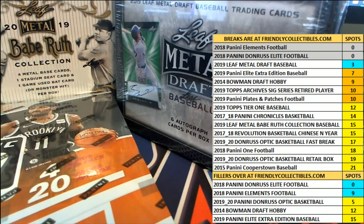You'll see our countdown board getting really accurate. This will get fixed up here.